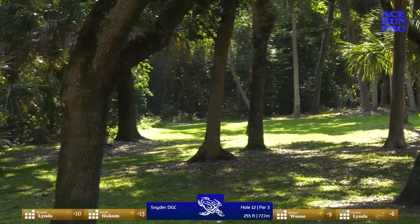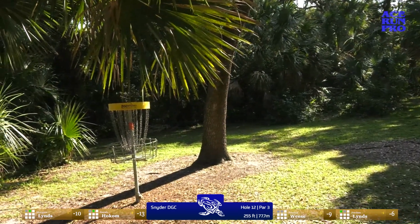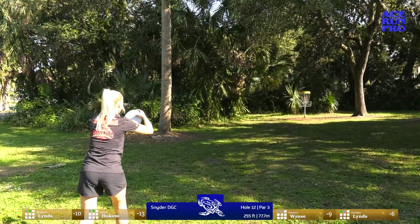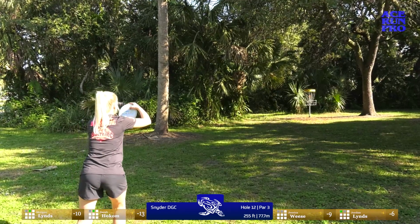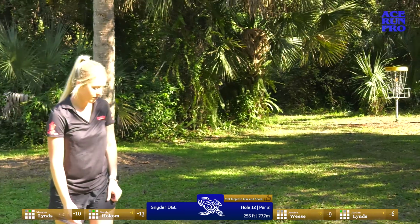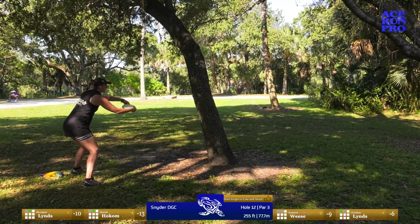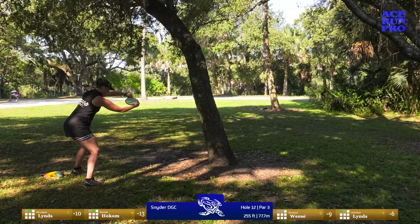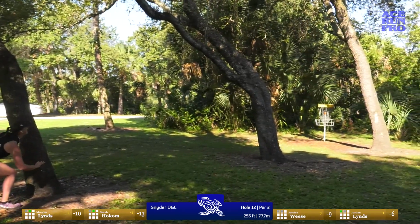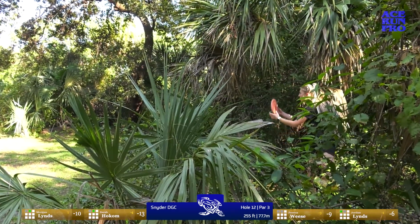And Jess takes a super wide right route. But that is a works. It gets all the way through everything. 25-footer. Long putt from Jordan. Leaves it close. Sarah for birdie. Oh. It's sat. That's the most important thing.